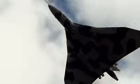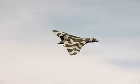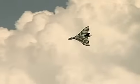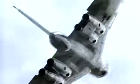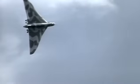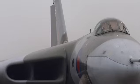The B-1, as it was known, had 4 Olympus jet engines, generating roughly 3 times more power than the best piston engines at the time. The swept-back wings allowed the Vulcan to fly at over 500 miles an hour. The massive wings generated plenty of lift to carry the Vulcan and its bomb load up to 50,000 feet out of reach of enemy radar. The design was a huge success. A thrilling, fearsome symbol of Britain's nuclear deterrent.